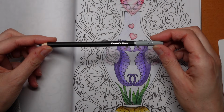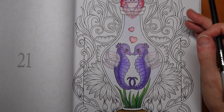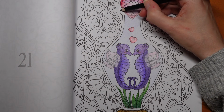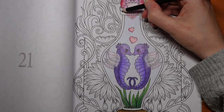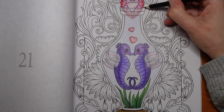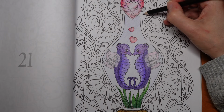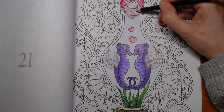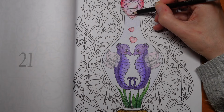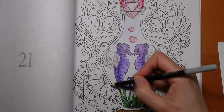Now this is quite a dark grey, and I do not want this really dark. So again, I'm going to be pressing quite lightly. We're going to start here on our rim, and we're just going to put a little layer there, and then we're going to fade it right to the middle. We've got to go over the top of that heart. Now you may not even really see it, but it's got to be there because it's the outside of the bottle, and that's what we're looking through, like that.